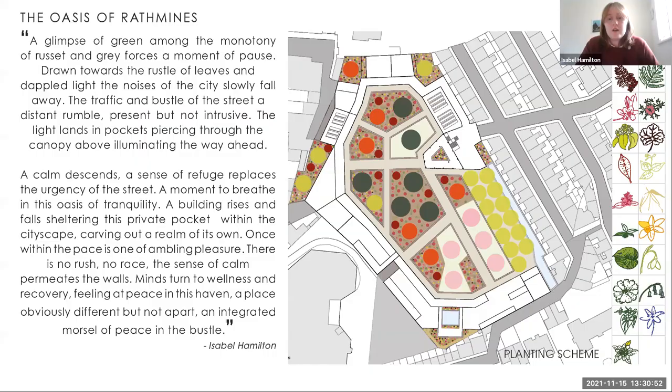And finally, this was the planting scheme created and the planting scheme and roof plan. And this idea of creating this moment or glimpse of green in a kind of monotonous cityscape to draw people in, and traffic fades away. And so you're in this kind of calm that descends into a sense of refuge away from the street, and you get a moment to breathe and to feel shelter. And while it is a place obviously different from the rest of the cityscape, it's an integrated moment through routeways and reimagining of the green. Thank you.